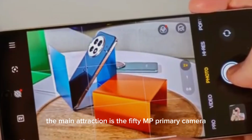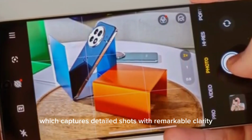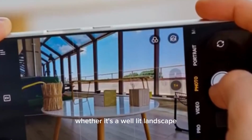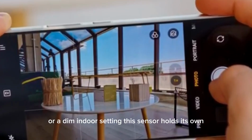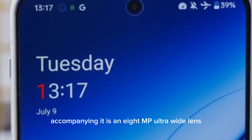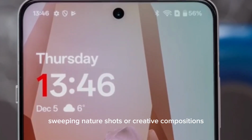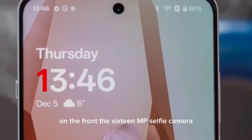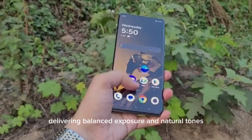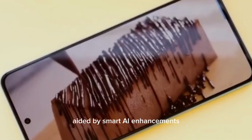The main attraction is the 50MP primary camera with optical image stabilization, OIS, which captures detailed shots with remarkable clarity even in challenging lighting. Whether it's a well-lit landscape or a dim indoor setting, this sensor holds its own impressively. Accompanying it is an 8MP ultra-wide lens, perfect for group photos, sweeping nature shots, or creative compositions. On the front, the 16MP selfie camera ensures you look your best in every video call and selfie, delivering balanced exposure and natural tones, aided by smart AI enhancements.